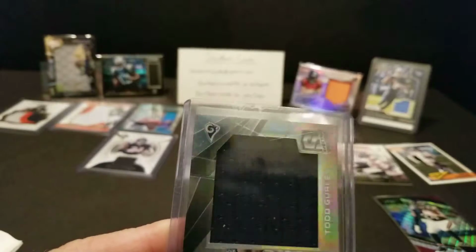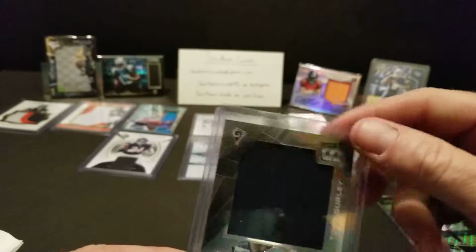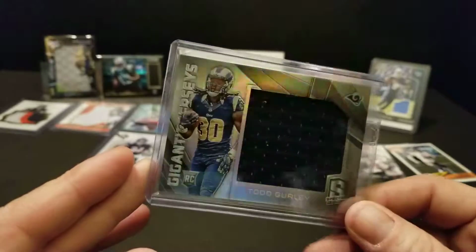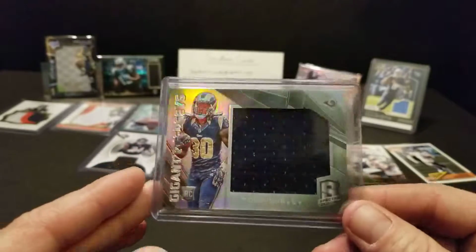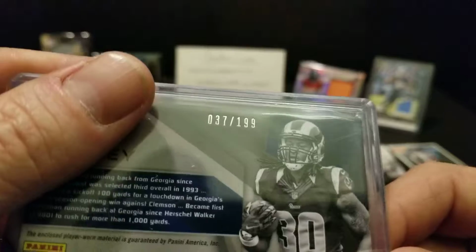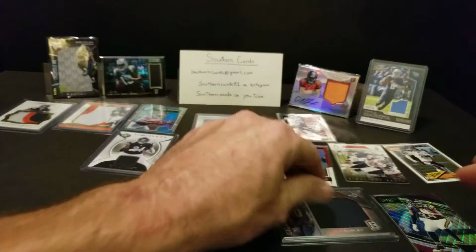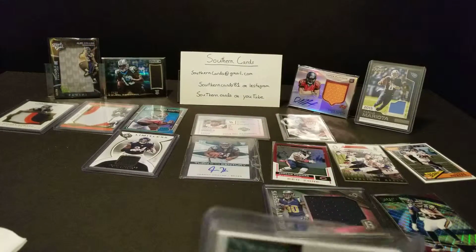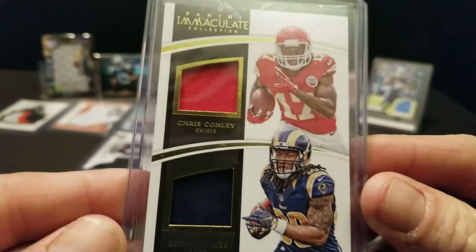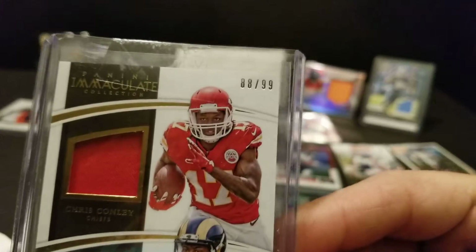What do you say there? That's a big old patch. Look, Rams. I guess y'all can read the name. I didn't see it there. Whoop! Todd Gurley. Big old patch. With a number. Yeah. Put him right there. Next. Oh, yeah. Todd Gurley. Chris Conley. And come on, number. There you go.